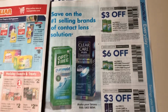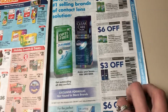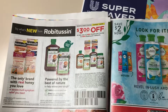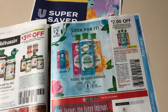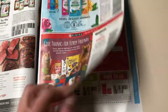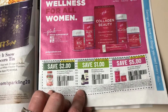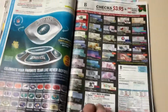So here we got Opti-Free and Clear Care. Robitussin Honey and the Naturals. $2 off of 2. I'm trying to go quickly, but not too quick. Here's the Target pet coupon that we see. Nature's Truth, $5 off of 2. And I think that's it for this one.